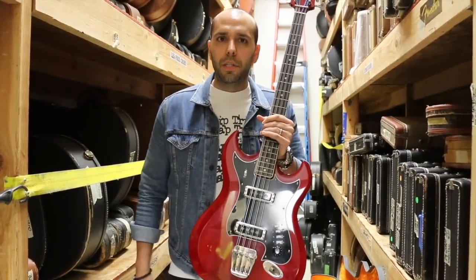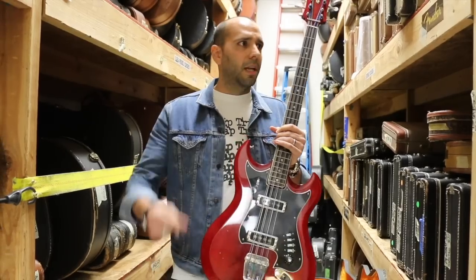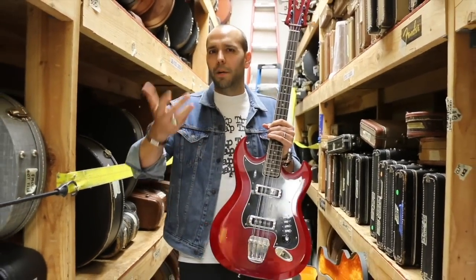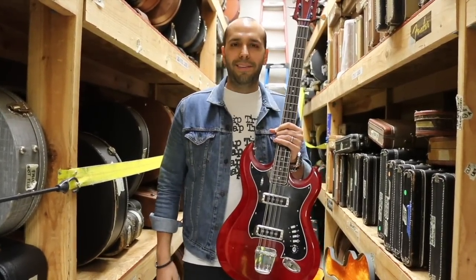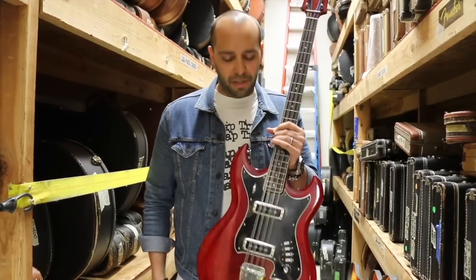Noel Redding used these on a couple of the Hendrix things. Jimmy had one and messed around with it. I've seen Lemmy Kilmister with these before. And then there's some of the guys that do the 12 strings. Cheap Trick. What was that other band? Black Flag. Beyonce. Beyonce never used an 8-string.